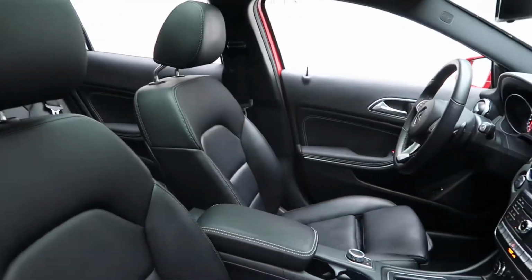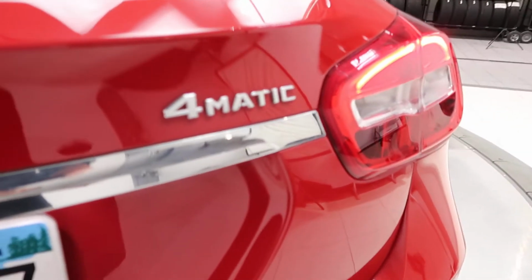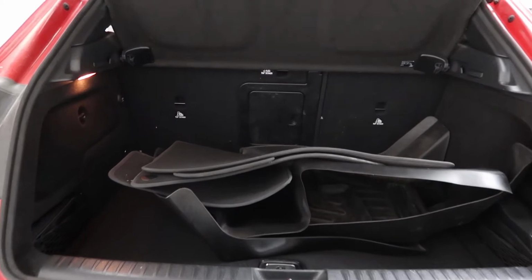A black MB-Tex interior. Pano sunroof. Coming around back, we've got our GLA 250 4MATIC badging. Power liftgate. Set of all-season floor mats and regular floor mats. Fold down rear seats, cargo cover.